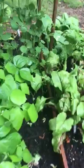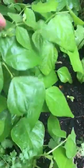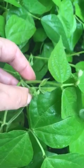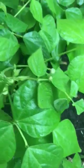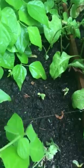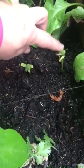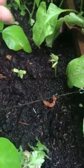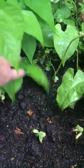Alright, let's see. Here we've got green beans. These are tender green beans, and look at that, we've got blossoms. Woohoo! We're gonna be having some green beans off of these plants in just a couple weeks. Got more plants coming in. I started these seeds last week, so that's just 1 week sprouted. And then these plants were started in the greenhouse a few weeks ago, so they're a little shorter.